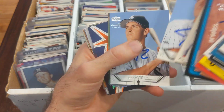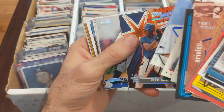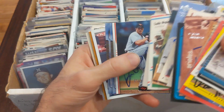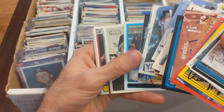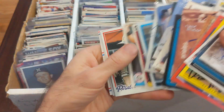A lot of people around Boston hated Manny. Man, Jose Reyes, it's a cool one. Oh, it's a rookie card, nice. A lot of people in the Boston area were not Manny Ramirez fans. My grandpa hated Manny Ramirez, but I loved him. I thought he was amazing. And you know what? He was an excellent player.